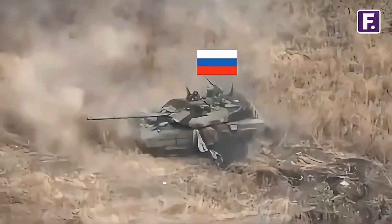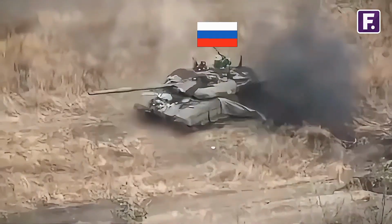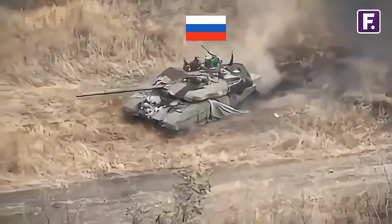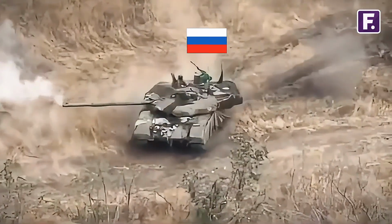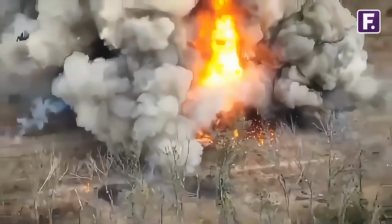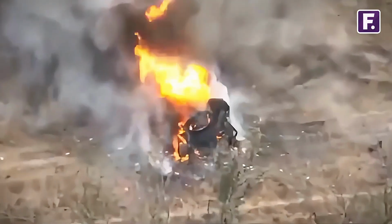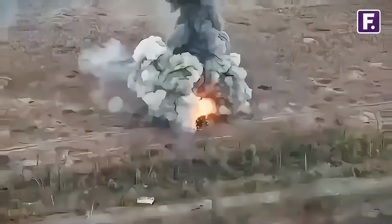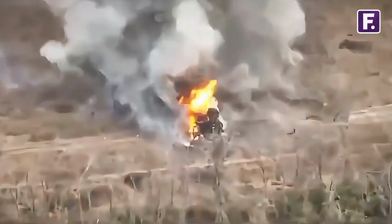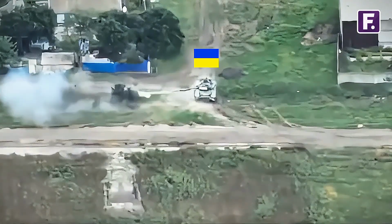Alright, now let's get back to the topic. When an anti-tank mine, FPV drone, or javelin missile hits the turret, it often penetrates through and ignites the stored ammunition. And because there's no armored wall between the ammo and the crew, the result is instant, a catastrophic explosion. The turret flies into the air like a soda can lid under pressure. This is why Russian tanks are often seen exploding in a single blast. There's no blowout panel, no separation, and no second chances. Ukrainians have seen this weakness and adjusted.